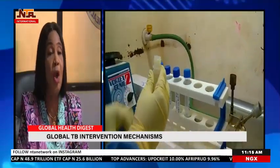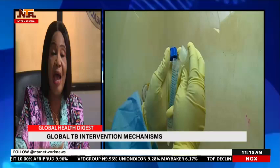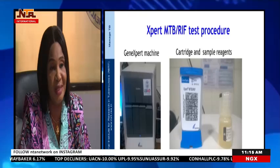And of course, some of those devices can process many samples. Like the TB LAMP, for example, can process up to 32 samples at a go. The GeneXpert machines also, you have various types. Some have 4 modules, some have 8 modules, some have 16 modules. And with those different modules, they can run like thrice in a day. So there is an increase in the number of samples that they run to make sure that people are tested.